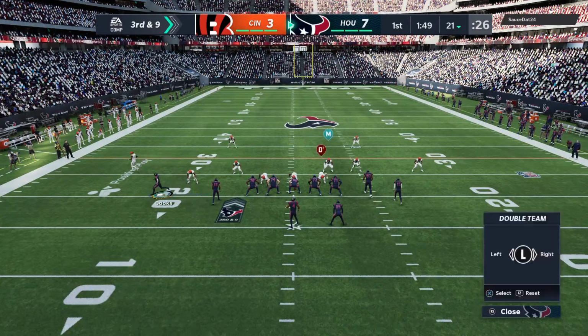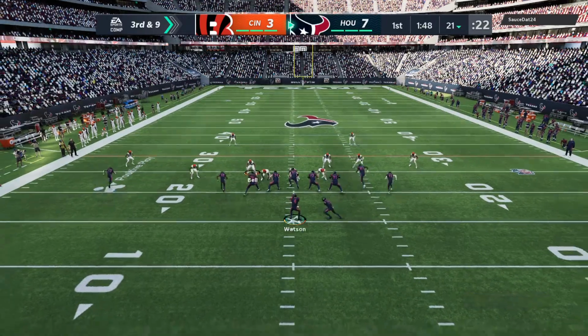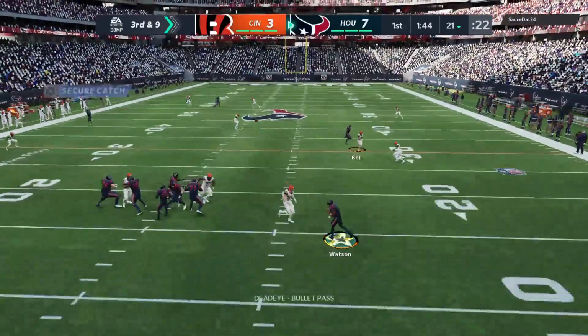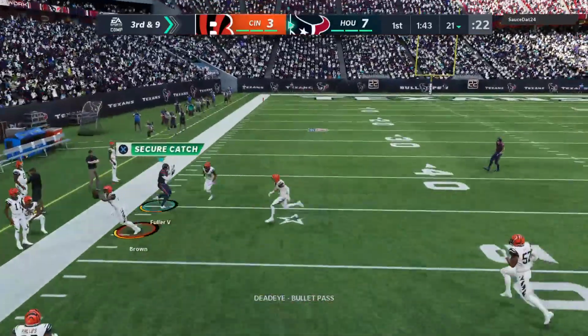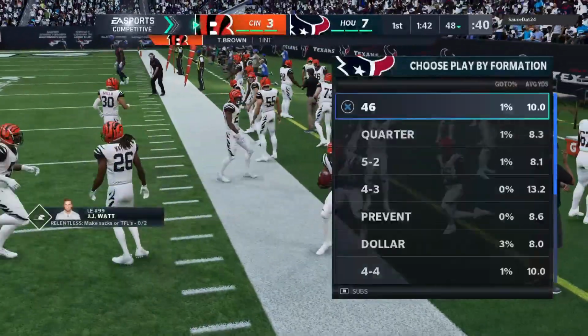Defense all day. Watson off play action. He's letting this one go for Fuller. He rifles one that's intercepted. Picked off at the 48.